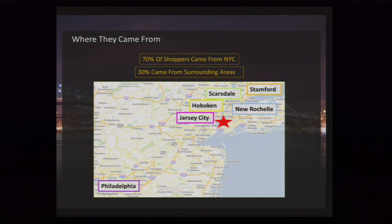So as we start connecting the mobile data, which is time and location, along with decades of consumer databases, we started to see a lot of interesting insights. First, for this event that was in Manhattan in New York City, 70% of the shoppers actually came from New York City. They either worked in or they lived in New York City.